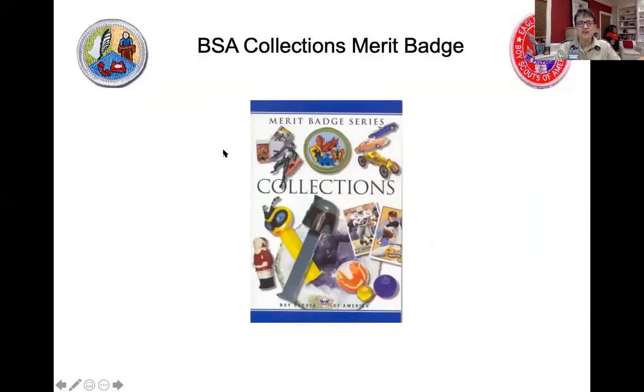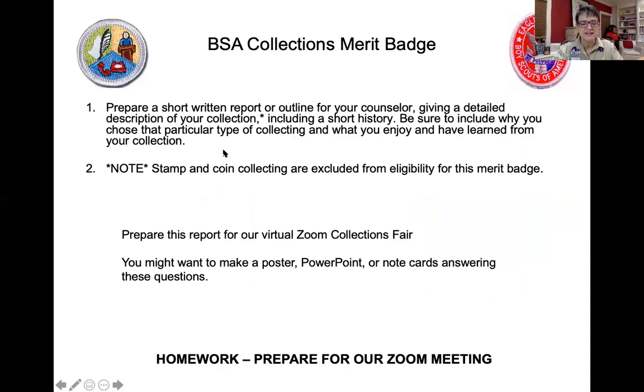Okay, hopefully you are seeing the Collections Merit Badge cover that looks just like this one. And we're going to get started. All right, we're just going to talk first about what the requirements are, and then we'll get into a little bit of samples and give you some ideas of what you'll need to do for that. So, requirement one, and if you're not familiar, on the inside of the merit badge pamphlet, the requirements are listed right there on those first few pages, okay?